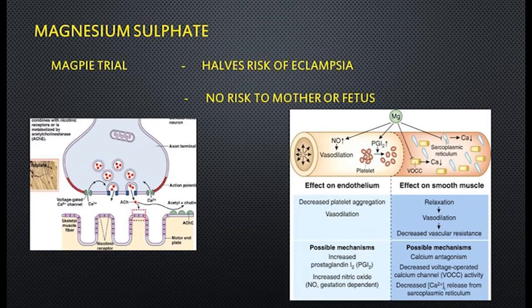How magnesium works in preventing this, also we're not really sure. There's a couple of mechanisms that it can work. It works on the calcium, opposing calcium dependent vasospasm in the blood vessels, and also decreases the threshold in your motor neurons and decreases ACH uptake in the motor neuron implant. So those are the theories that they describe.